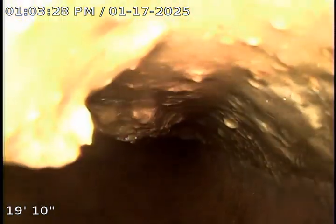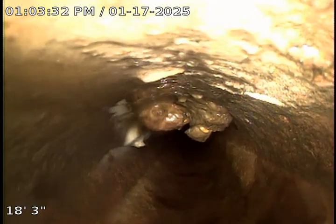Looks like we're dragging some debris. We're going to pause for 1 second and pull this back. We're going to run some water through the system to flush this debris out that we see in the system right there with a bunch of water. So pull all the way back. There we go. We're going to go ahead and pause for a second.